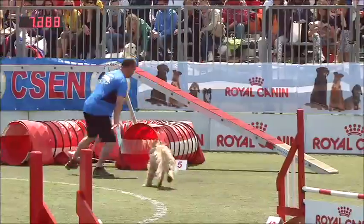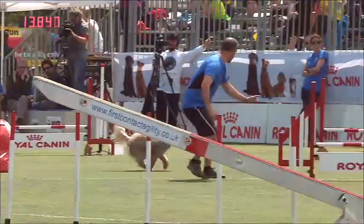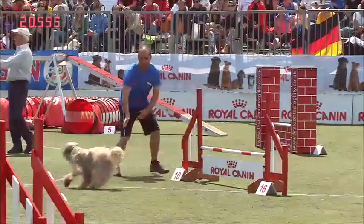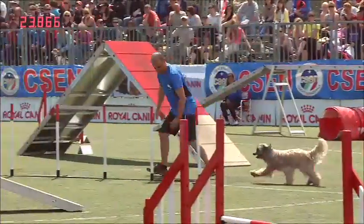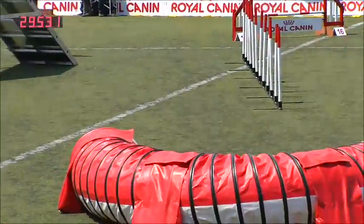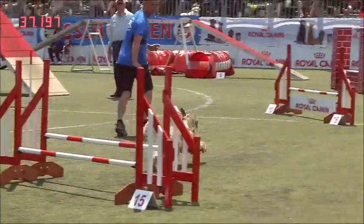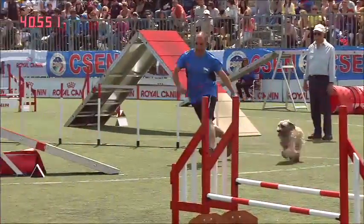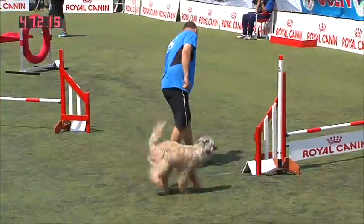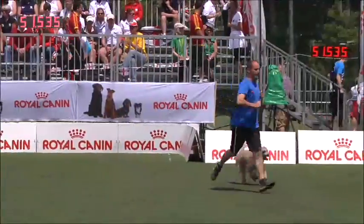On course now from Portugal, this is João Ferreira and Figaro. This is a Pyrenean Shepherd. And that was João Ferreira and Figaro.